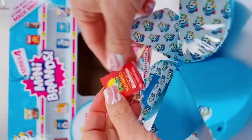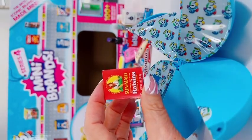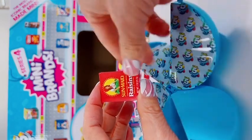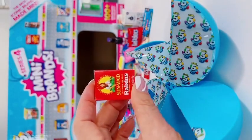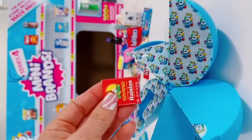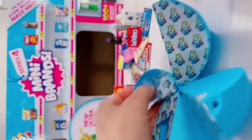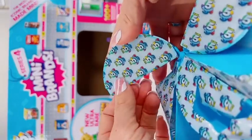Oh, Raisins brand. Raisins, timeless and trusted, sun-made, California sun dried. I love raisins. And you guys, do you guys love raisins? You guys are pretty silent out there.